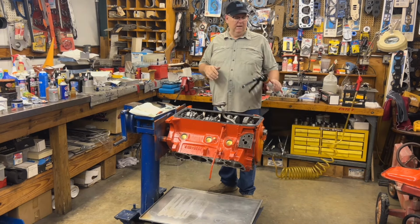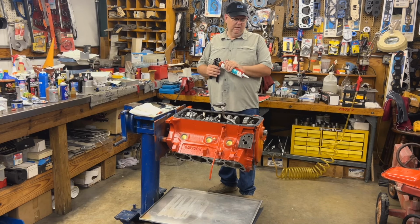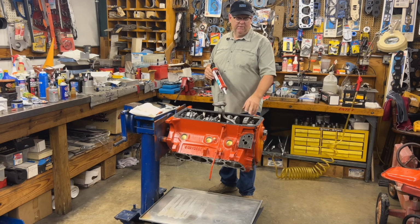I'm Timmy. Today we're going to install the oil pan on this 440. I've already put the first gasket layer on because it's got a windage tray.